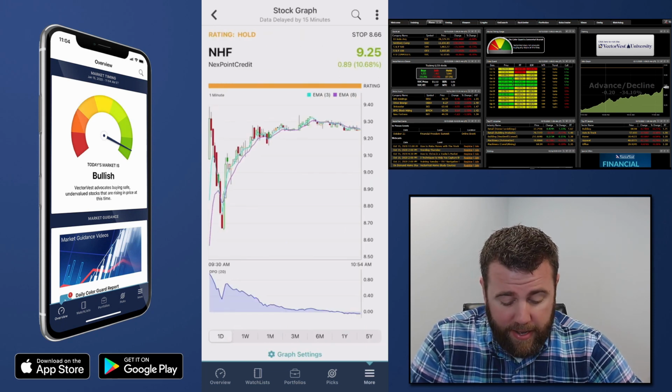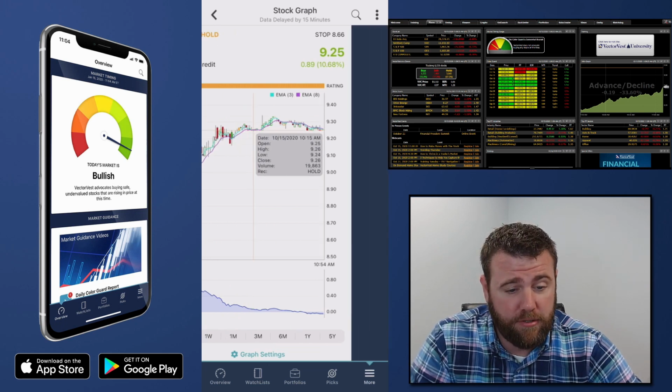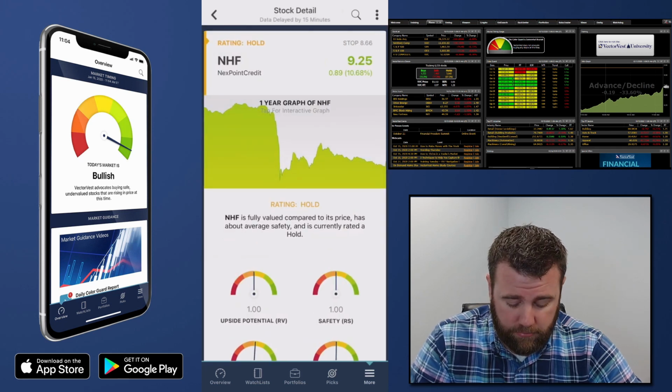And then NHF, probably going to skip it. Not really continuing to hit higher highs. Really just flat so far for the session. And that's going to be it out of those.